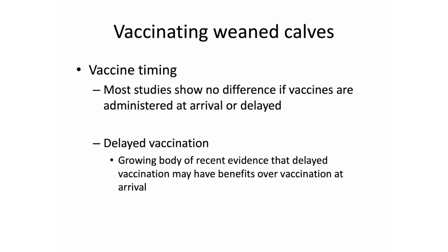All right, so then if we shift gears and think about weaned calves, if we look at a lot of the older studies as far as vaccine timing in weaned calves or stocker calves, most of this is done in stocker calves, looking at do we vaccinate them when they arrive or do we wait? A lot of the older studies don't show any difference, but there's a growing body of evidence that delaying vaccination may be beneficial. And if we think about it, it makes sense, because if you're talking about high-risk calves, those lightweight, freshly weaned, commingled calves, they're stressed, right?